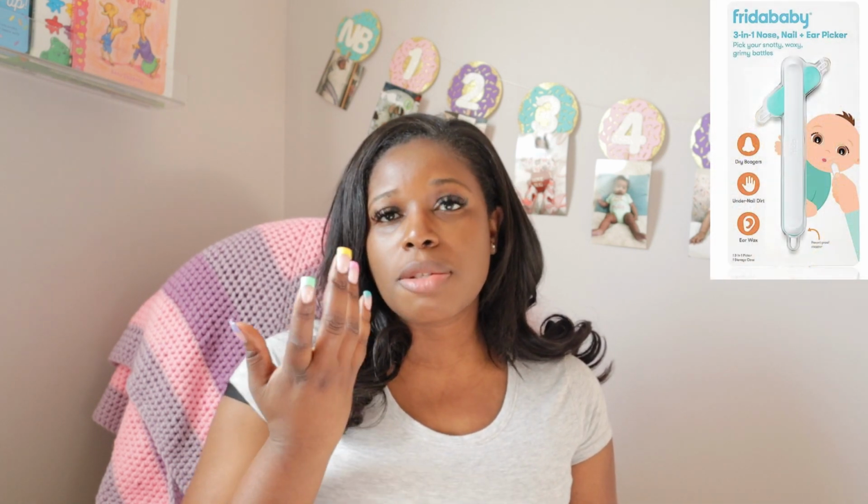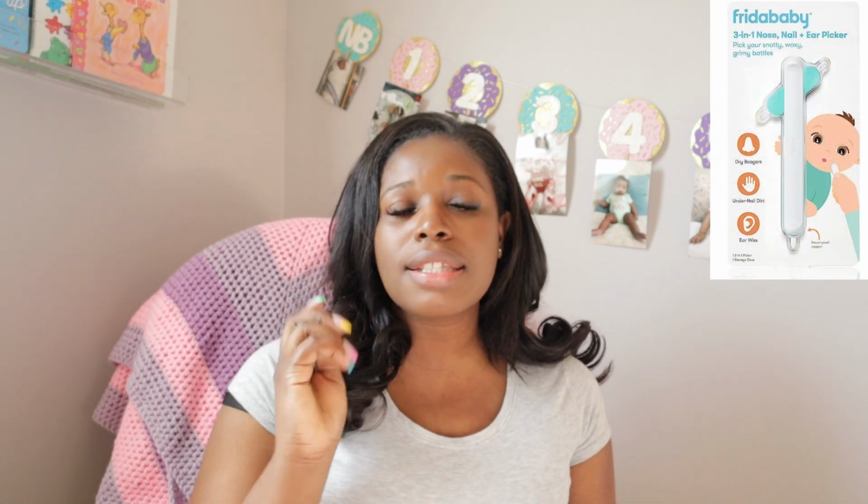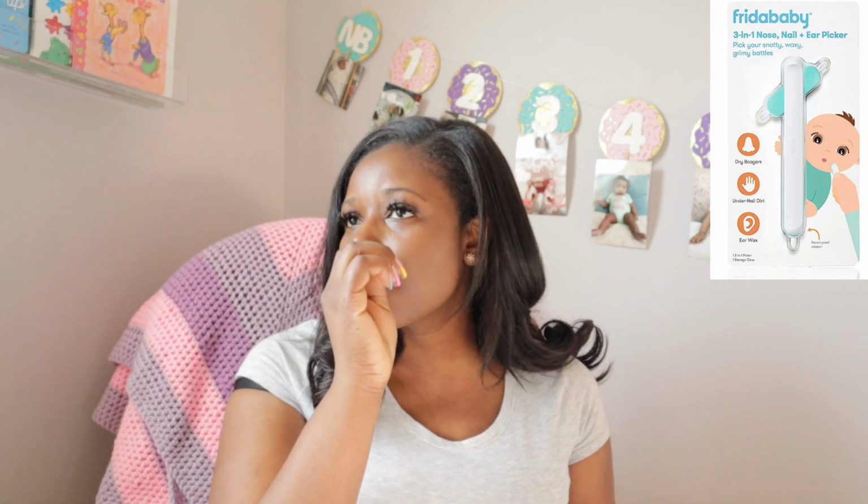And then let's see what else. Oh, the Baby Frida, the 3-in-1 nose, nail, and ear picker. So, you know, sometimes they have the dry little snots and you just need to get them out. It's just so simple, you guys, to use it. Also, their nails, it gets a little dirty. It's a little pick, gets everything out. I definitely recommend that because, you know, our fingers are a little too big to be sticking in our babies' nose, guys. Very uncomfortable.